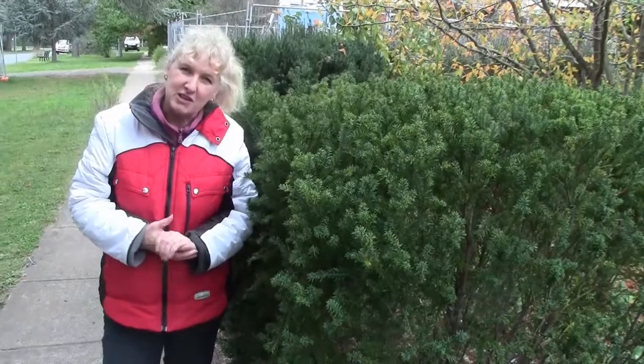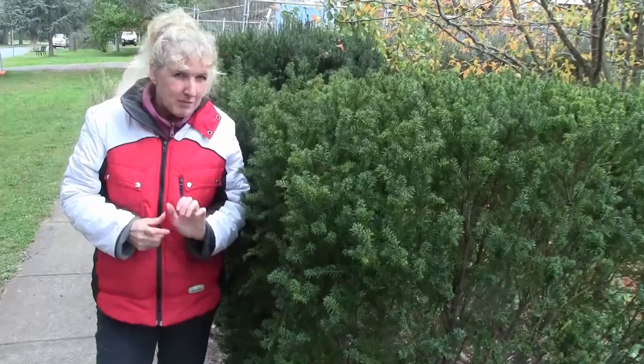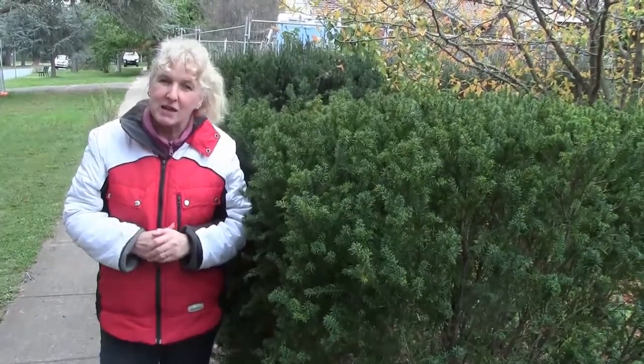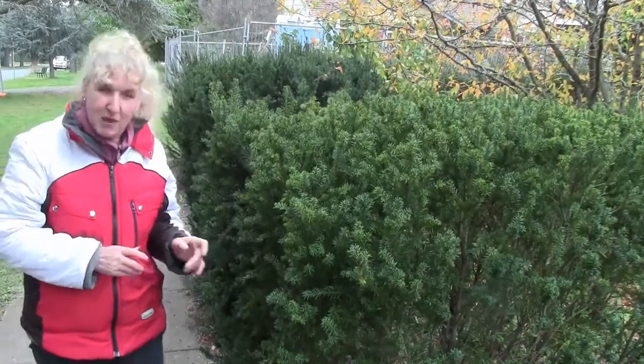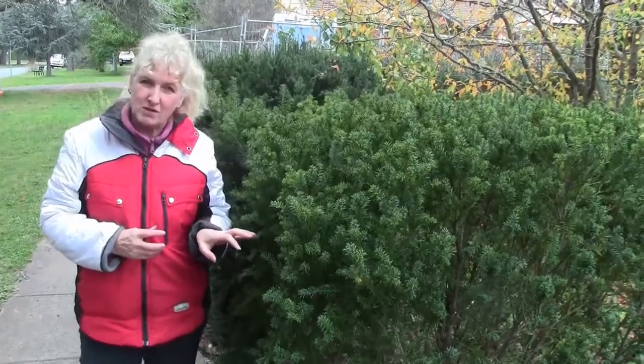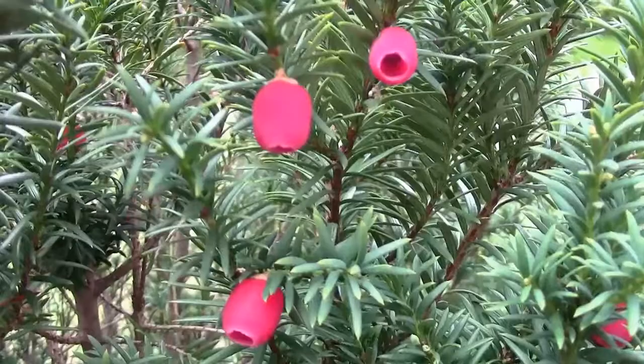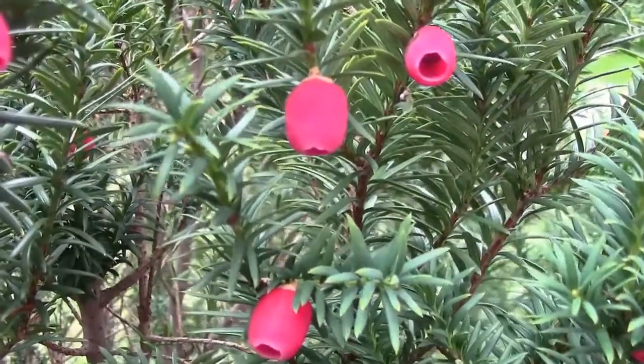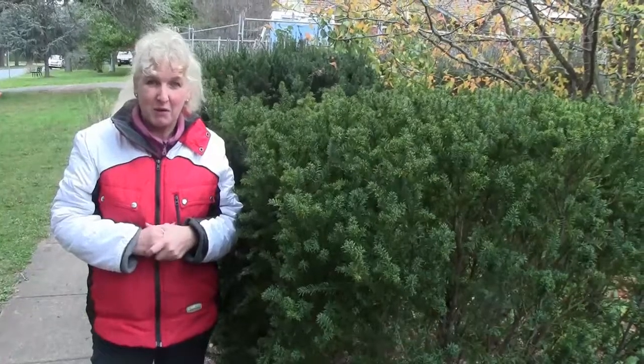I believe this is an English yew tree. I'm not absolutely positive, but I suspect it is. Anyway, the point I'm trying to make is really be careful what you plant. If this is a yew tree, the whole plant is quite poisonous, with the exception of the flesh around the seed. And you wouldn't want to have anything that's deadly around the house. So just think long and hard about what you're going to plant.